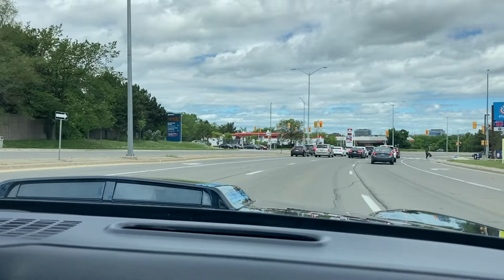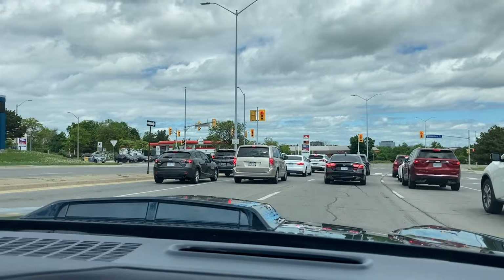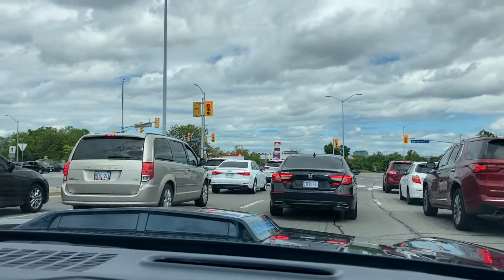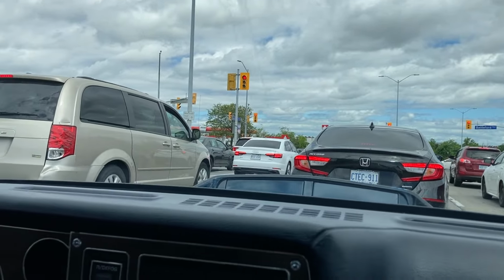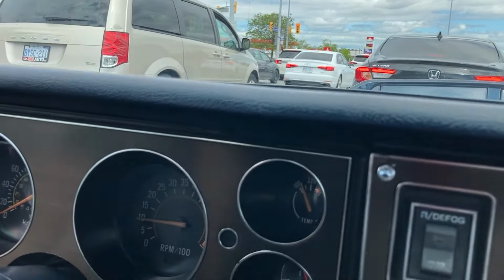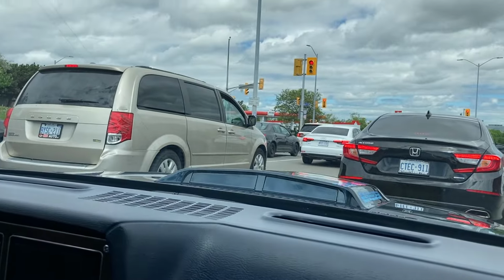Man, I love this sound. Definitely a healthy sound on this car. Oh, absolutely. And it does this all day. It idles, it doesn't overheat. It stays at 160 Fahrenheit. Good lord. Lots of oil pressure. So you have an extra electric fan? It's got two fans, yeah.